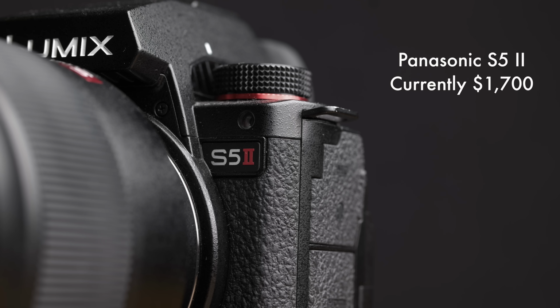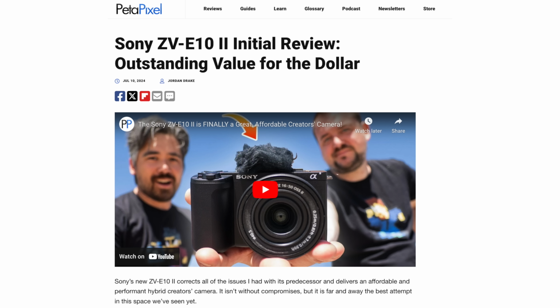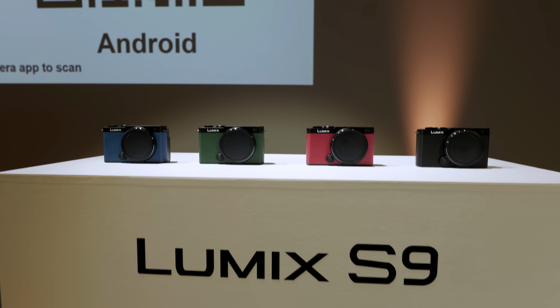Like for a couple $100 more, you could look at a Panasonic S5 II. For a little bit less, you could get a Fujifilm X-S20. These are great full-featured video cameras without a lot of the limitations that we see in the S9. So I stand firmly by my statement that the Sony is great value for the dollar, and the S9 kind of occupies a weird middle ground where I find it hard to recommend to a lot of videographers.